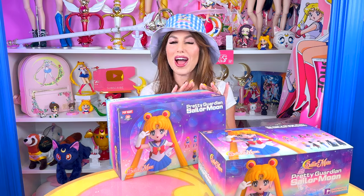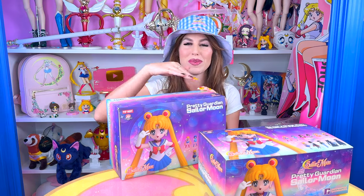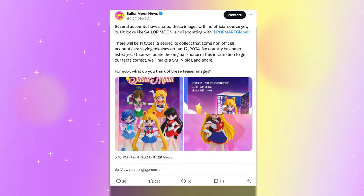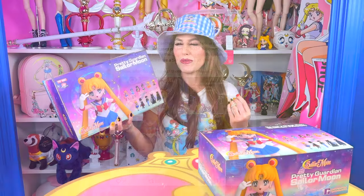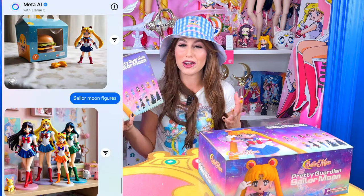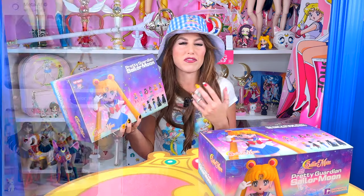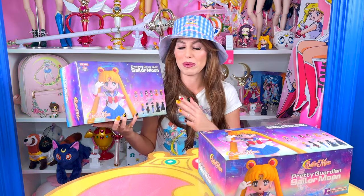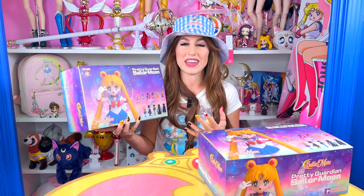For those of you out there who haven't heard of the Pop Mart Sailor Moon figures, let me take you back a little bit and give you some information about what these are. So on January 4th, images started trickling onto social media about these figures. At first, everybody was like, are they real? Are they bootlegs? What are these? Because we're living in the time of AI, and there is a lot of AI-generated art that looks like collectibles and fan-created stuff. I was definitely one of the skeptical people when the images started popping up. I was like, is this AI? What is this? Because no official source was saying anything about this.